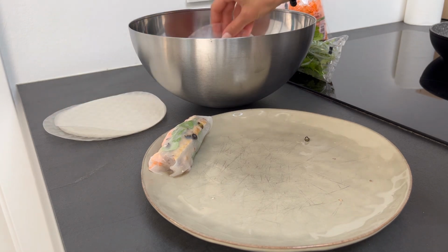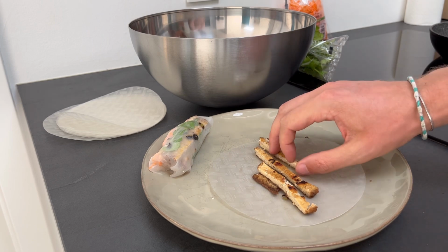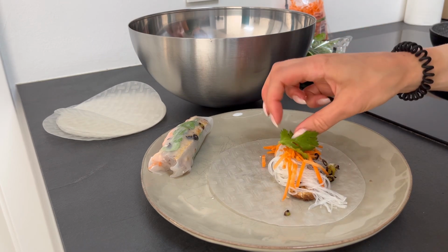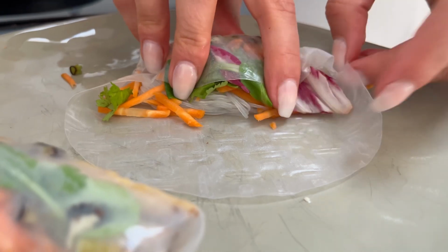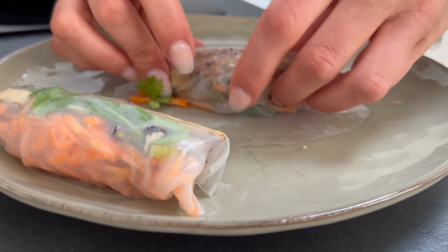Then fill a bowl with warm water, dip the rice paper in the water briefly to soften, then place it on a plate. Start rolling the wrap from one end and tuck it tightly over the top of the veggies. Fold over the sides and continue to roll. Set aside. Continue this process with the rice papers and filling.